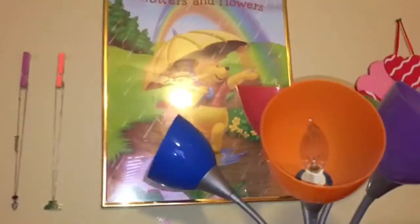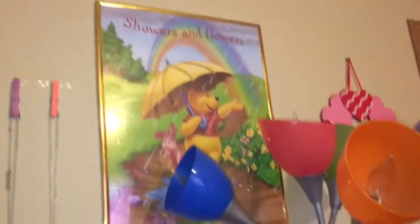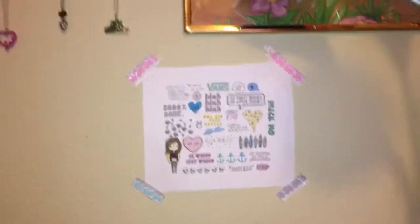And then I have my lamp that I actually really like, that I used to use a lot, but I don't use it as much. And then my dirty clothes. And then up above that, I have this Winnie the Pooh thing that says showers and flowers, and I think it is so cute. I'm in love with it. And then here I have something I printed offline. I'm not sure if I want it up there still. I might take it down because it's not really the cutest.